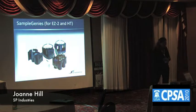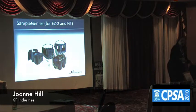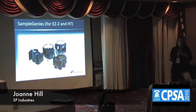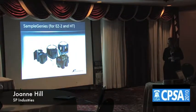One of the things we found over the years as we've talked to people is that many people were doing assays and dividing up their samples, basically making multiple steps until they finally got their compound of interest into a vial or a tube that was going to go into the next instrument. They were starting with larger samples. So what we came out with was a product that we call Sample Genie.